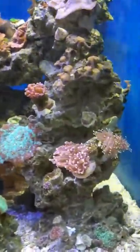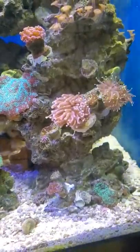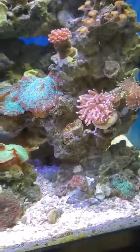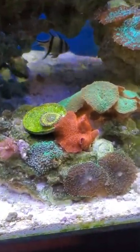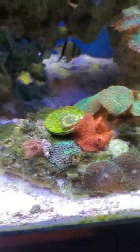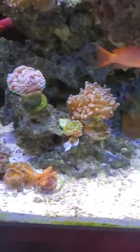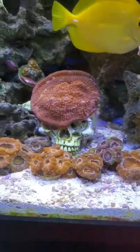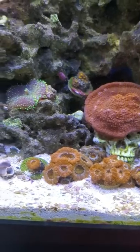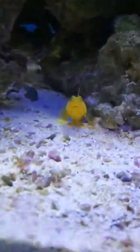Here are my torches. Used to have a lot more, but a lot of them died off, so they got moved. Some mushrooms. Some of the different mushrooms I have here. Here are my acans, chalice, Yuma, Mr. Grumpy Face.